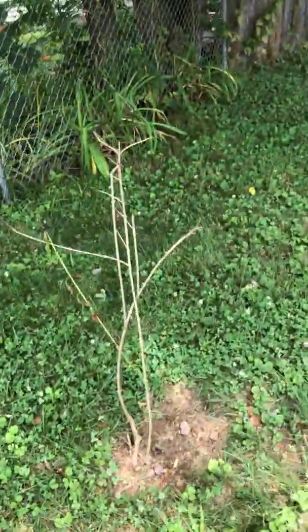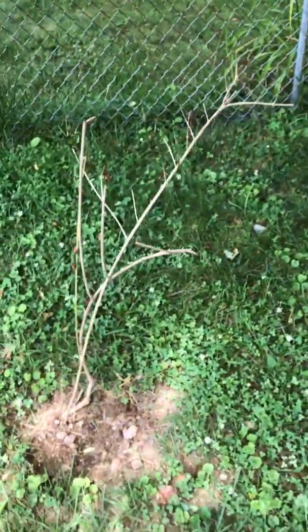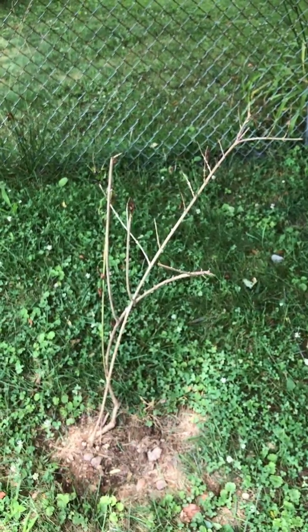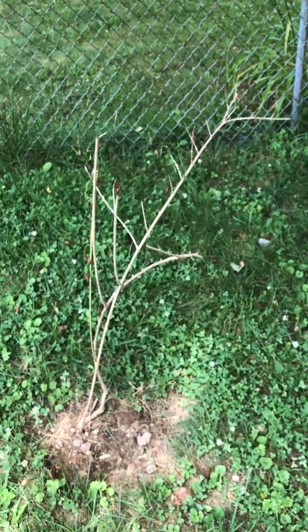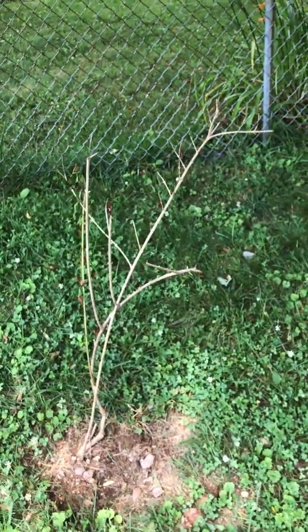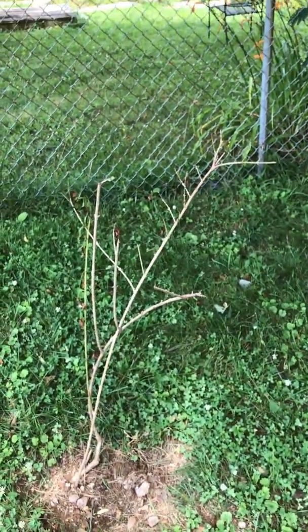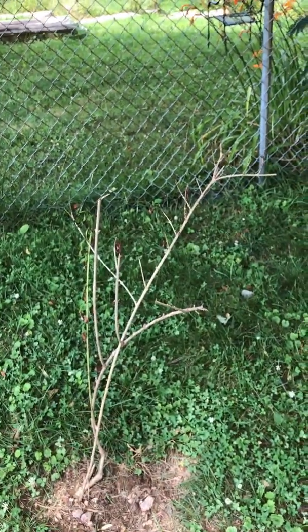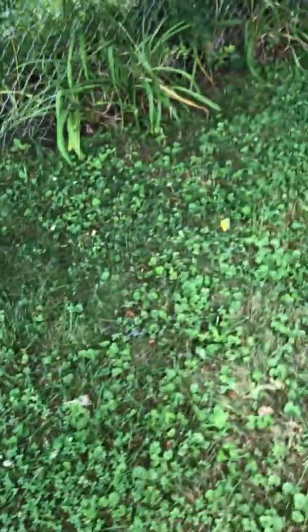This one is a bush from my mom's house. I think it was the forsythia, the one with the yellow flowers that goes crazy in the springtime and the fall. He's looking a little rough, but it was a rough transplant, so hopefully he'll kick back.